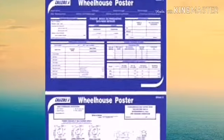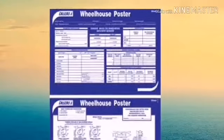Number 3, the maneuverability of the vessel with special reference to stopping distance and turning ability in the prevailing conditions. What does it mean? The vessel is a big thing compared to your car, and that is why you need to consult the wheelhouse poster to know your vessel's maneuvering characteristics.